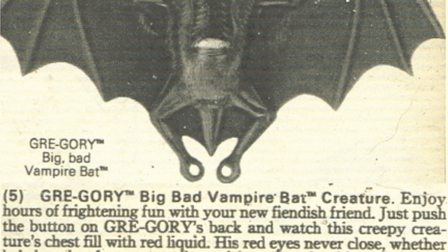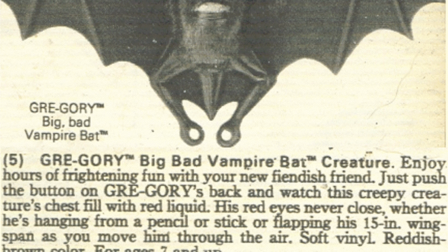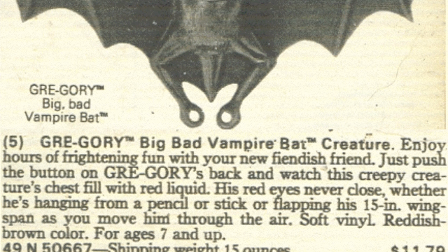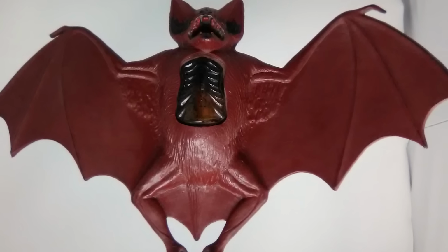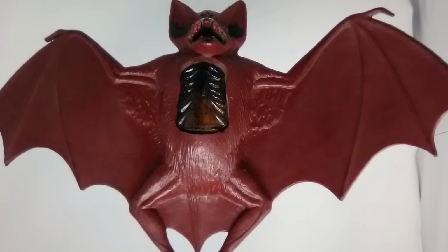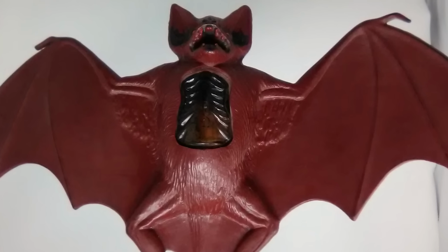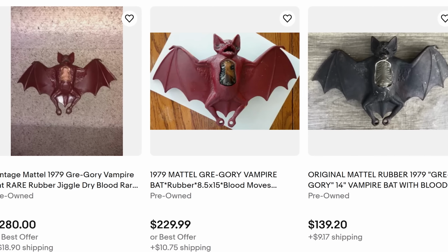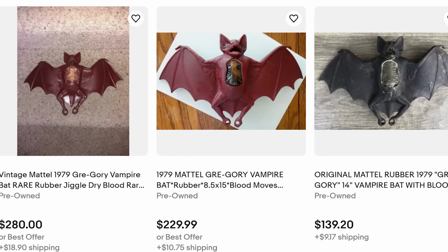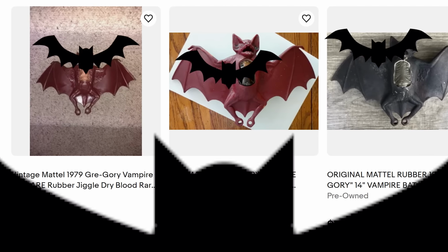Sadly, Gregory only lasted on store shelves for a few years before hitting the bargain bins and then disappearing from retail sale forever. Adding to the allure of this toy, there were also many stories of kids seeing the comic book advertisements too late and finding out the hard way that the giant rubber bat was no longer available. Today, you can occasionally find him for sale online at fairly high prices and often with most of the interior blood dried up and no longer functioning.